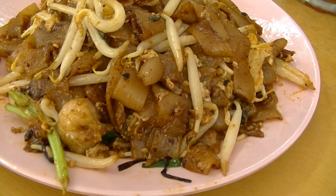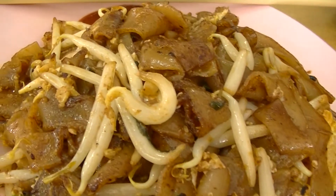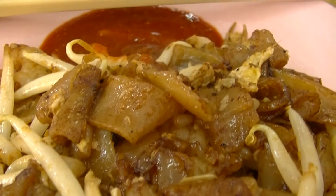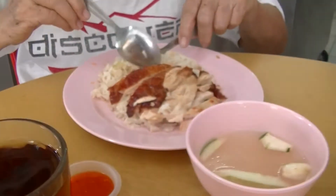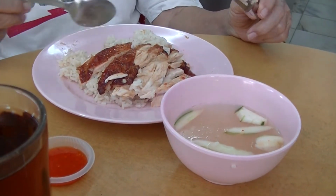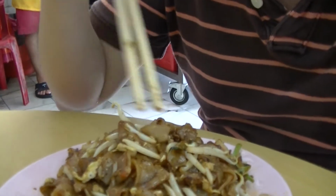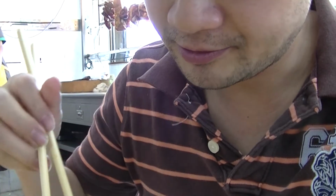That's Char Koay Teow. They don't use pork lard. Char Koay Teow with egg and prawns. No cockles. I don't like cockles. So it won't be very hot.